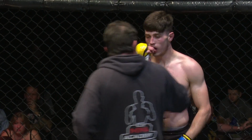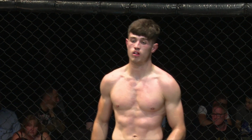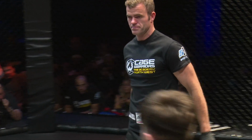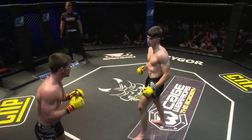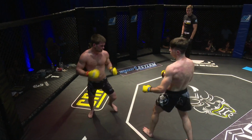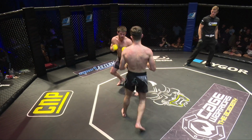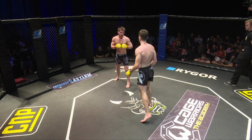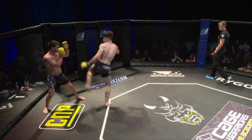So I wonder what instructions the Welsh corner are giving to Ben Ellis. I think he needs to close the distance, get the takedown. He needs to keep control of him once he gets him down. You can't win this fight stood up. You can see the marks on the front of Ellis from that front kick. It's like a digging kick, isn't it, that he throws in? No shin on it.